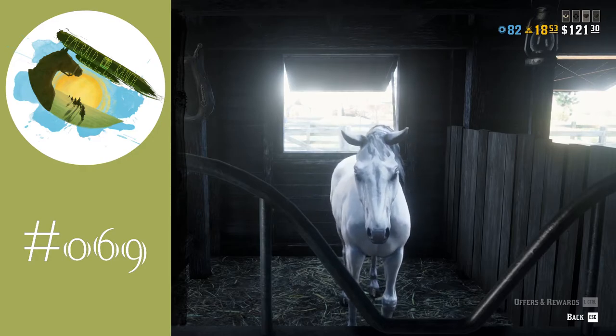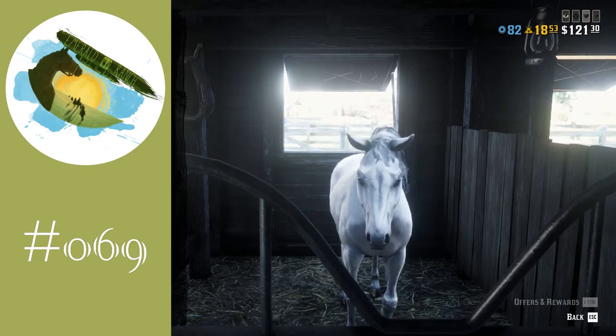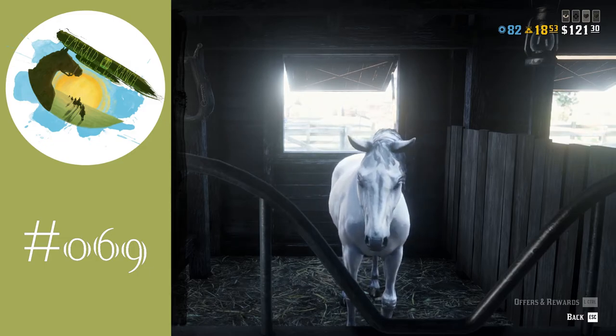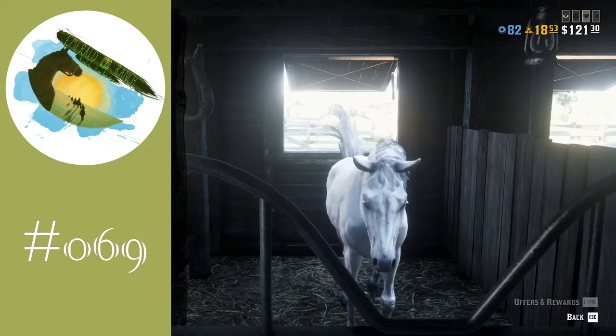Okay. So, this is an eventer. He's also an Arabian, right? So, the starting price is at 20K, which is a lot. And we will start the bidding now.